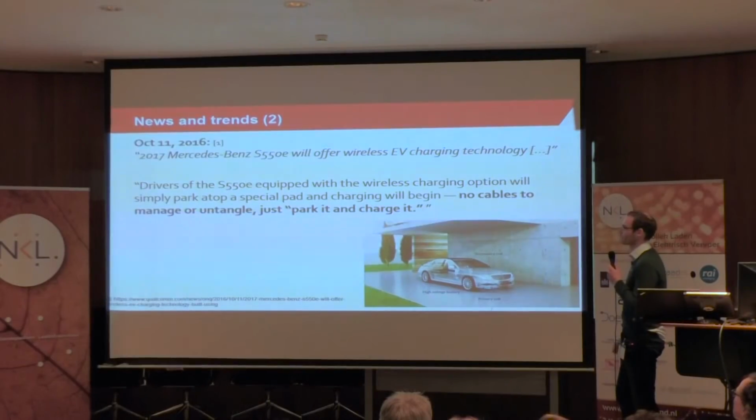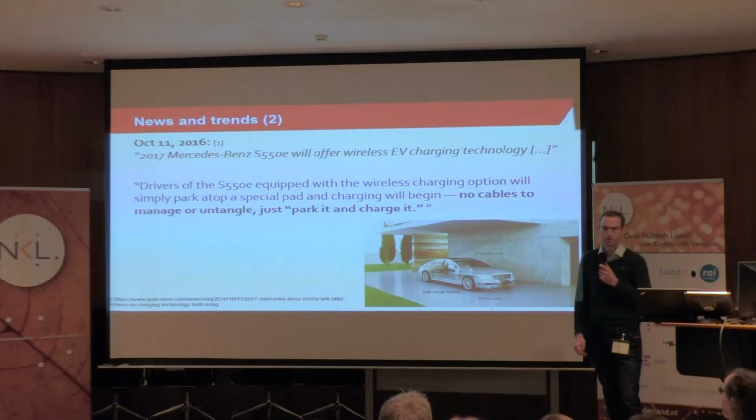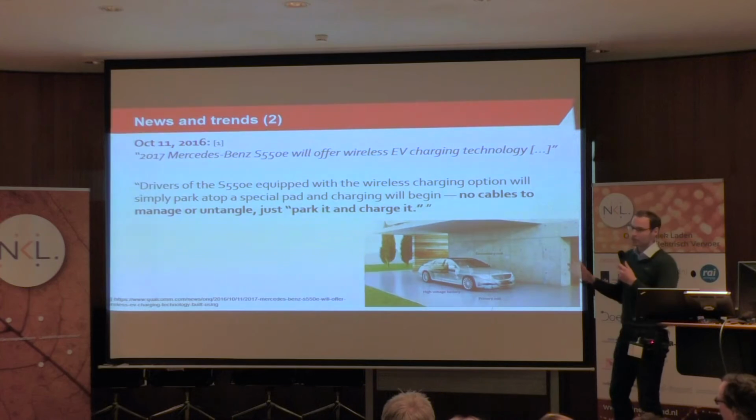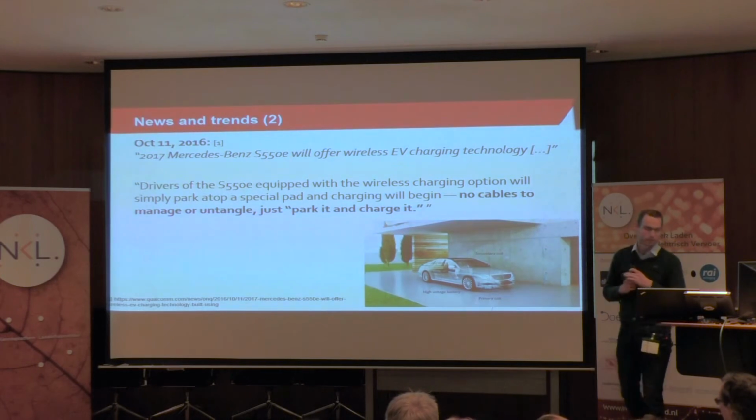Mercedes-Benz announced the new S-Class, and they also announced that it features an option that is wireless charging. They mention there are no cables to manage, no plugs to plug in your car. Just park it and charge it. It's very convenient.